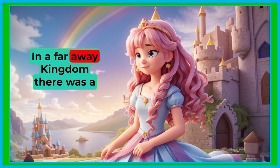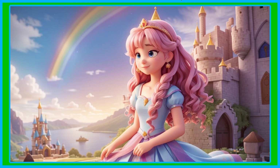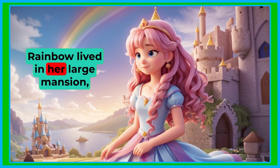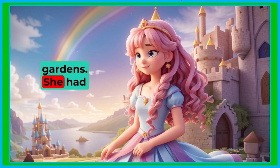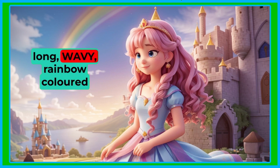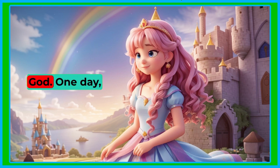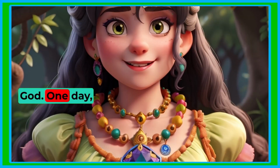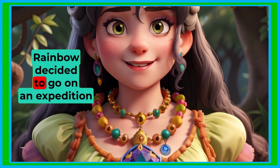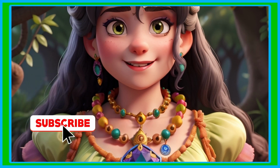In a faraway kingdom, there was a beautiful princess named Rainbow. Rainbow lived in her large mansion, which was surrounded by beautiful gardens. She had long, wavy, rainbow-colored hair, which she considered a blessing from God. One day, Rainbow decided to go on an expedition to a magical forest that is said to hide incredible secrets.